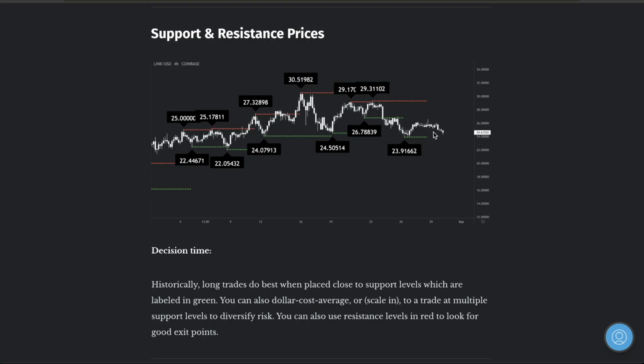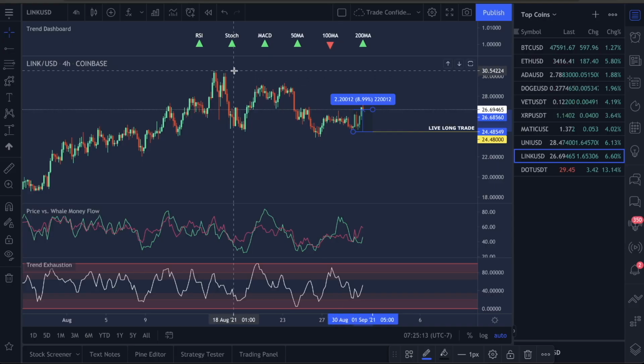Now, obviously, I want to look at where we could head up to and stall. That is going to be right up here at $29.31. Also very close to the psychological level of $30. Structure high up here at around $30 is where I do believe this move could head.